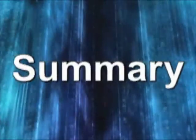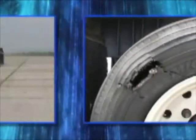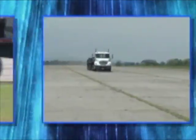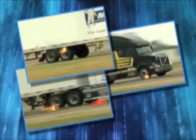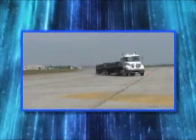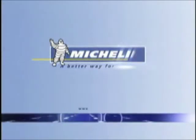Let's summarize. Today, we've proven that the most extreme trailer blowouts are certainly controllable. We did this at highway speeds, in straightaways, and curves on a fully loaded doubles combination. Steers, drives, trailers, regardless of where or when a blowout occurs, either on duals or X1 tires, it doesn't have to result in a catastrophe. As we've shown you today, blowouts are, without question, controllable. Michelin, a better way forward.